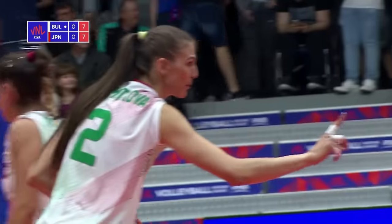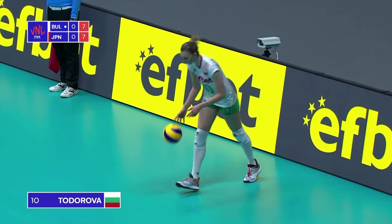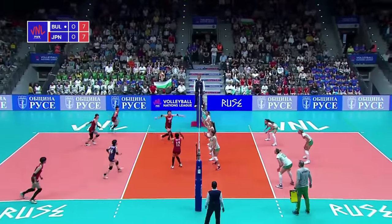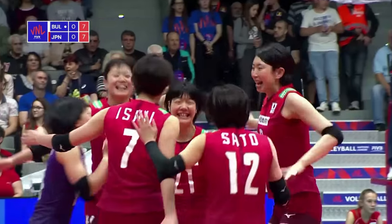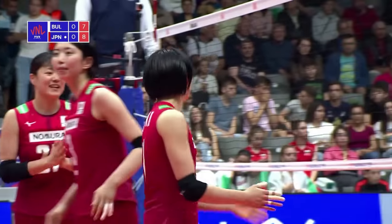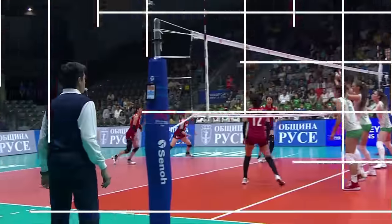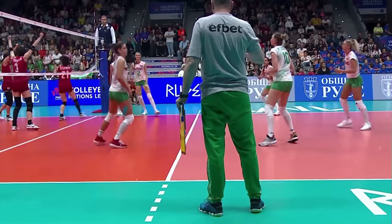So who will bring up the 8-point total first? Bulgaria still in search of their first lead of the match in the early stages of this first set. Oh, terrific put away. The acute angle on the hit from Arsenai sees Japan trigger the first technical timeout with a 1-point lead, 8-7, through the opening exchanges of this first set.